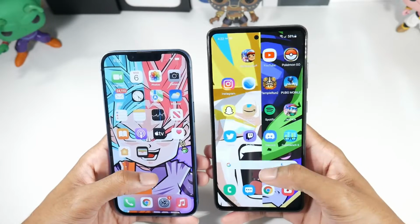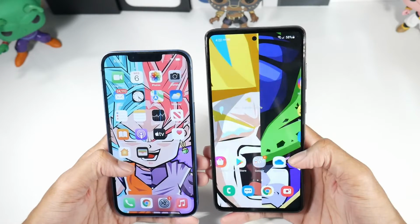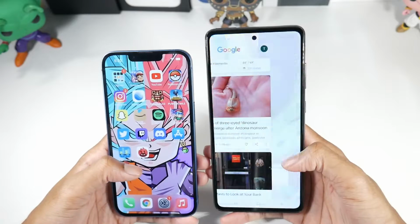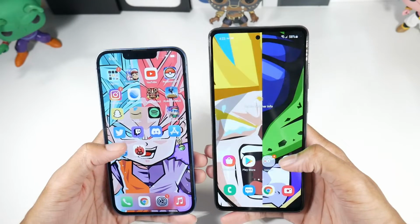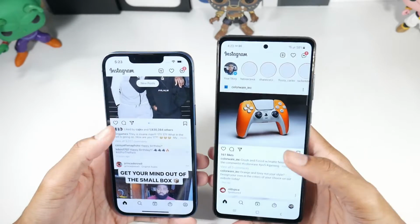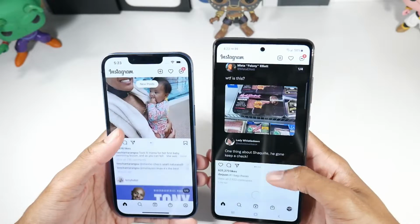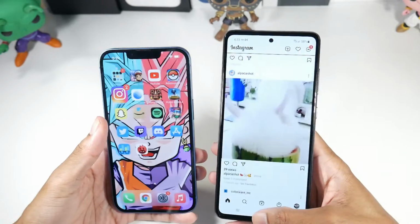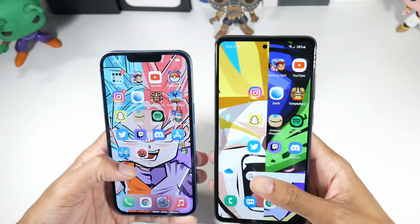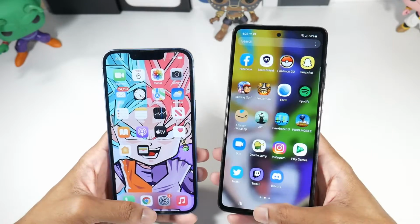5G. So when we're scrolling and stuff, the A52 actually feels way smoother than the 13. The 13 still has a 60 Hz panel, and a lot of you guys are like, well, can you even tell the difference? Yes, you can tell the difference, especially when you go into any application like Instagram and start scrolling. You will notice that difference immediately. And not just Instagram, if you're just scrolling on the home screen, you will notice that 120 Hz kicking in. It's just super smooth on the A52 5G.